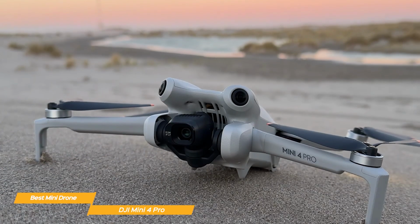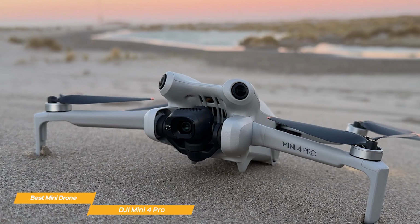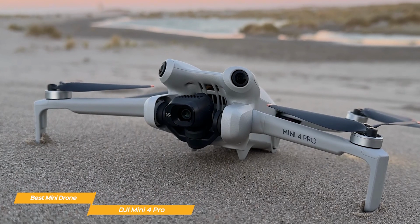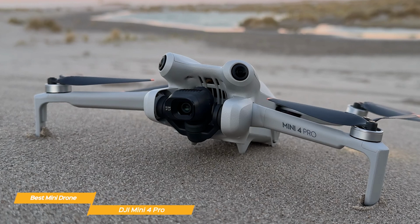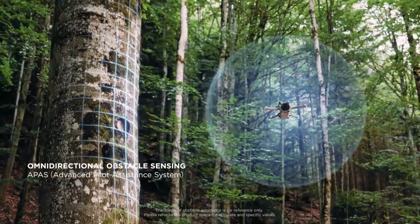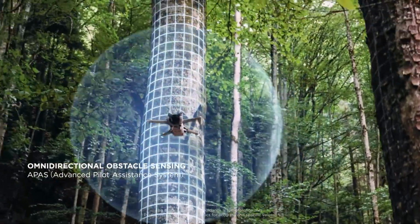The Mini 4 Pro also makes flying safer with its upgraded Omnidirectional obstacle avoidance. With 6 sensors to help you steer clear of trees, poles, and other obstacles, you'll feel confident flying it just about anywhere. Flying becomes a totally worry-free experience.